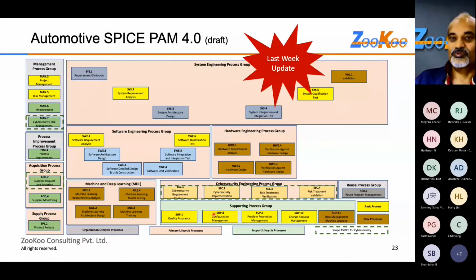Okay, so I don't know the reason. Here they may be looking, based on the discussion, at maybe 5 processes, 4 processes like the other models, but the mechanical SPICE model already exists with 9 processes. They also have the mechanical system. Anyway, let us see how it comes. But yes, as of today, mechanical is not existing in the Automotive SPICE 4.0 update.